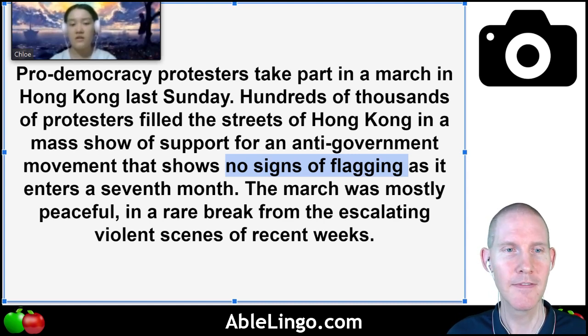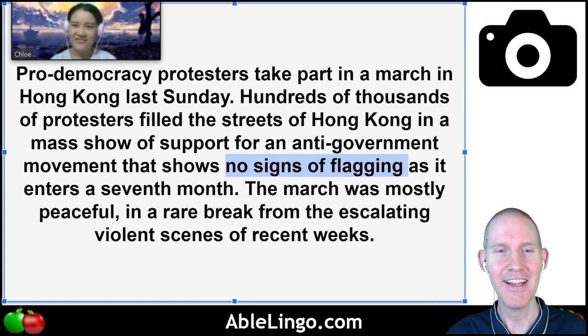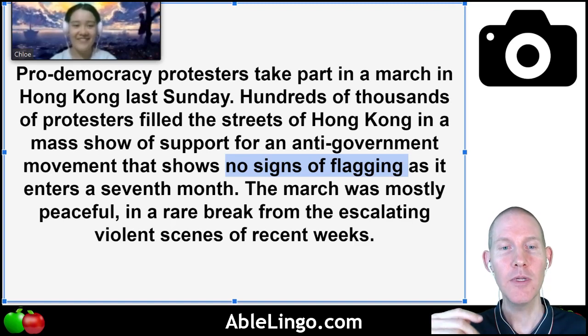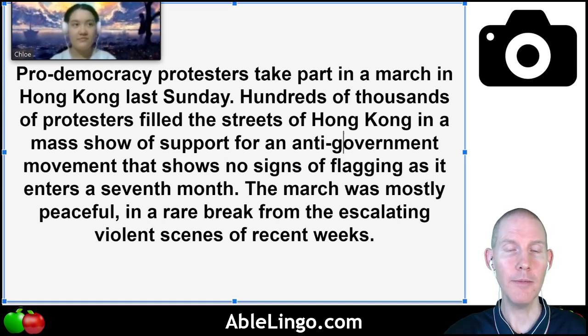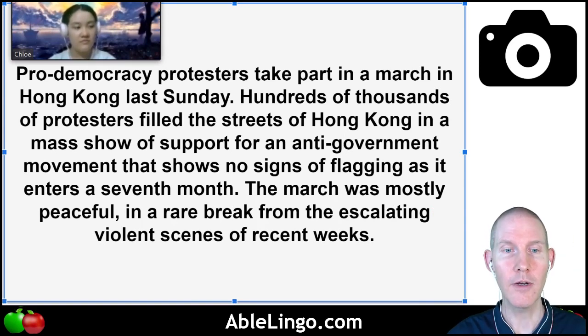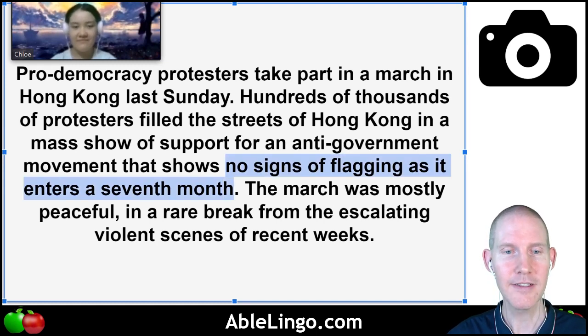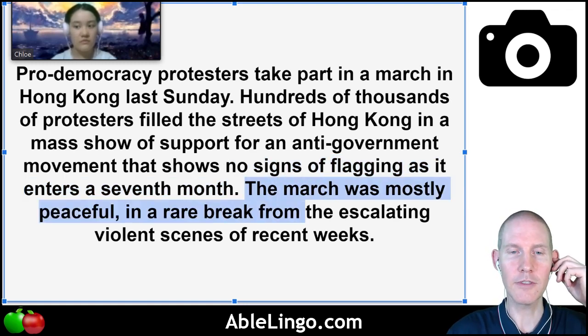No signs of serious violence, like killing. No signs of slowing down. It's still going after 7 months. Sometimes people get all crazy and excited, and then people go home, right? But after 7 months, it's still going. 7 months is close to a year. Well, getting there. 5 more months, about half a year plus a month.